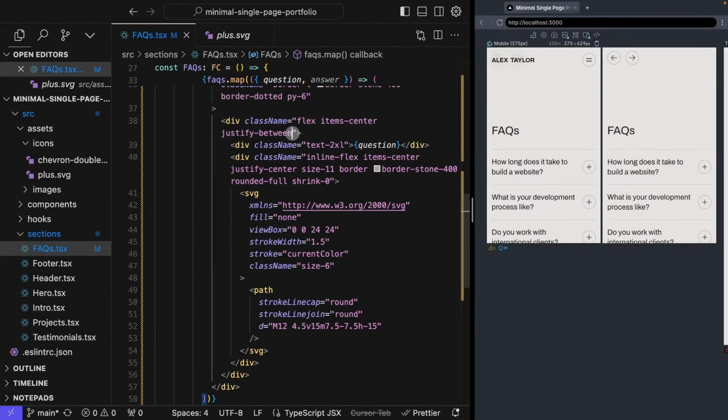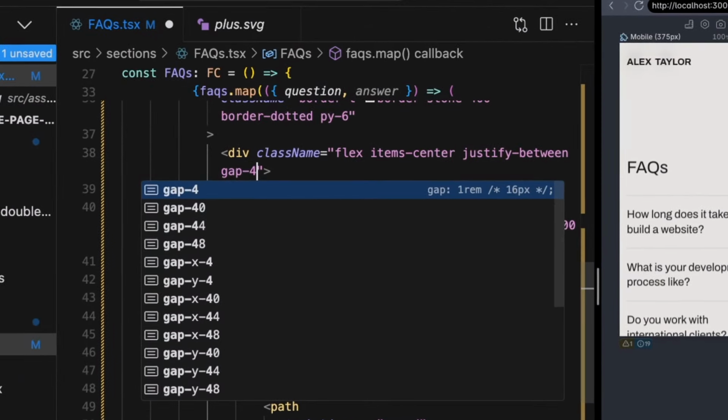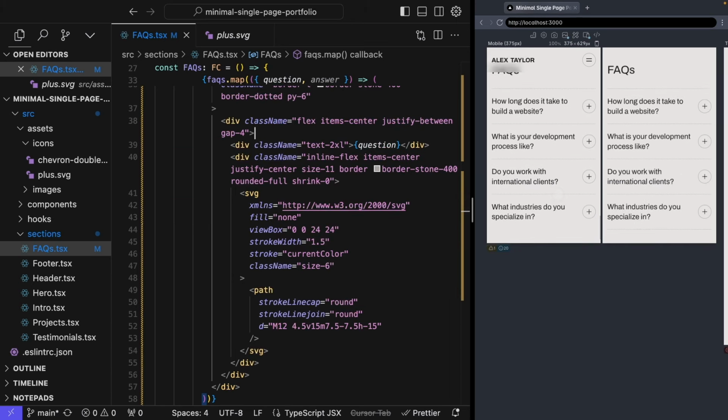We'll also want to make sure in our flex container that we have some sort of a gap here to make sure that our question doesn't get too close to our icon. So we'll say gap 4, and that should give it just a little 16 pixel gap. I don't even think it's going to change the look of it right now, but it will make sure that those don't bump up against each other if we do change our questions. As I scroll down, let me see if there's anything else we need to take care of.